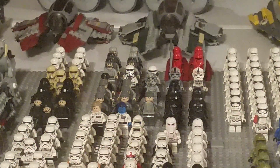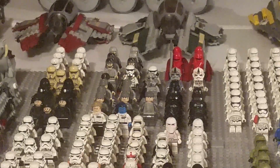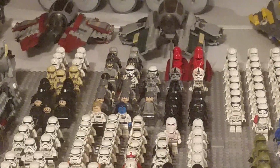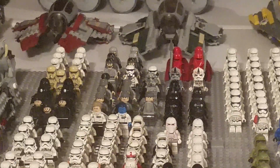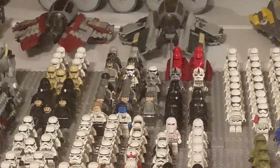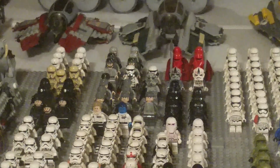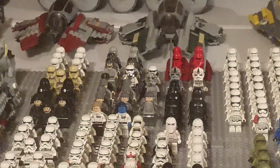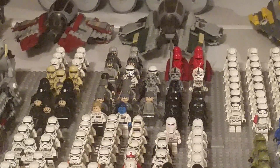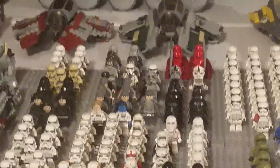Right there, there's 3 Death Star crew members. 1 being the new female, 1 in the battle pack. 4 of the Death Star troop workers. I can't remember the name of them. Right there are 3 sand trooper, not sand troopers, 3 beach troopers, and 6 hover tank pilots.